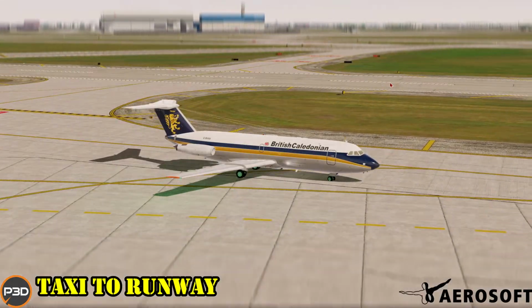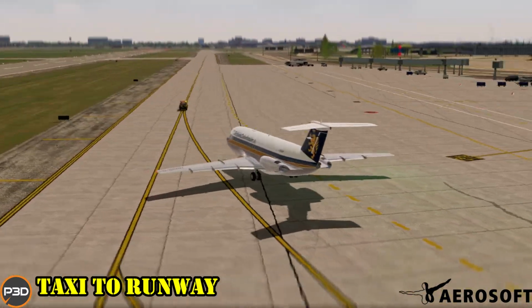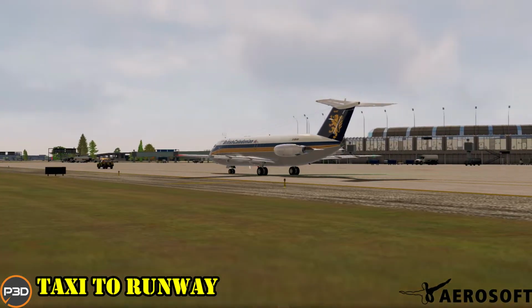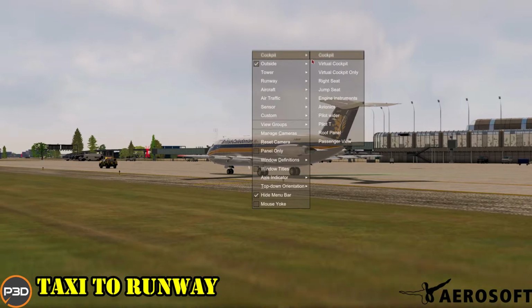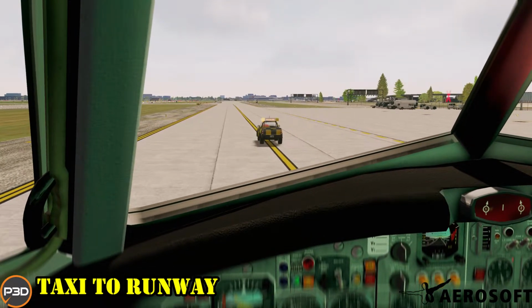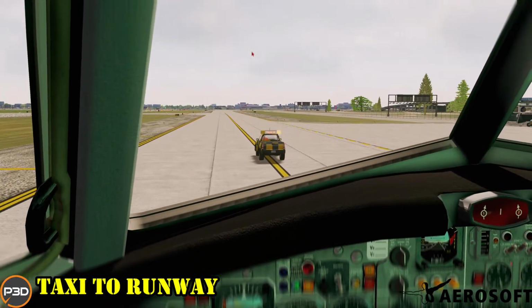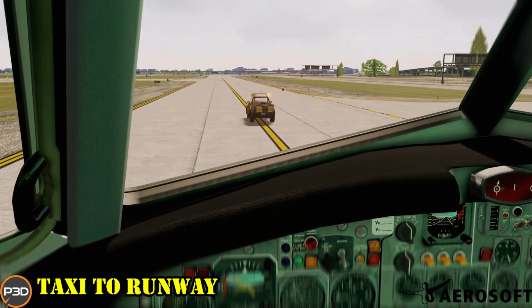Clearance obtained from ATC. Yeah. We're lucky we haven't got ATC now. Where am I going? There we go. Back on track now. Ready for takeoff? Yeah, we're just approaching the runway. Oh, this guy's going to bugger off in a minute. For some reason he's going really slow.